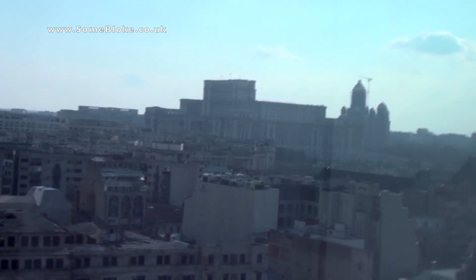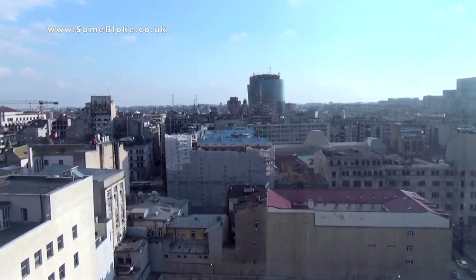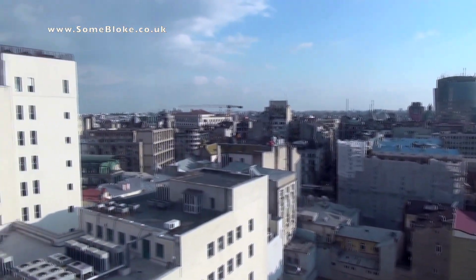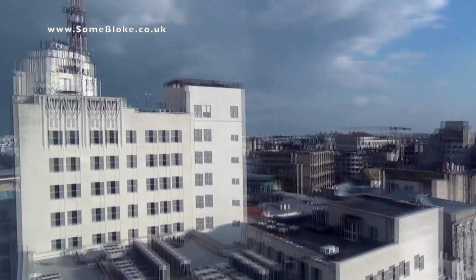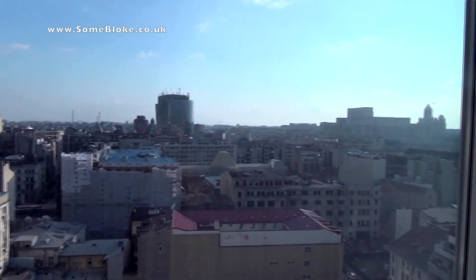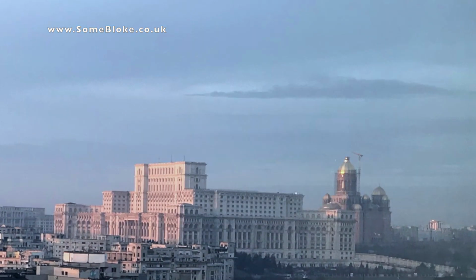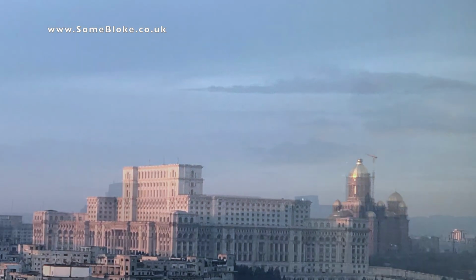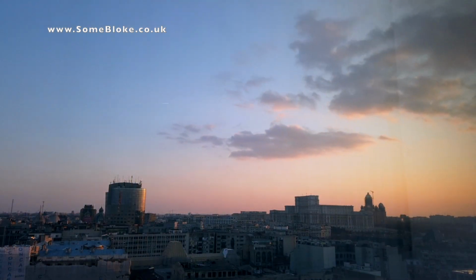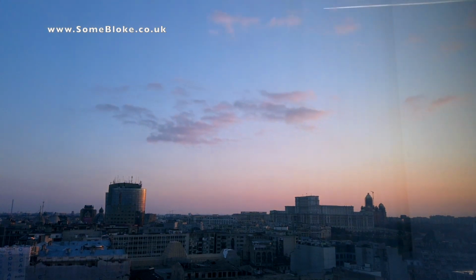Well, I'm not going to get into politics, but I'm going to say the sun's about to set. And I think we could have some really nice views. That is my room at the Novotel in Bucharest. Well, I hope you enjoyed that. I'm going to leave you with the evening view I had out of that 11th floor suite, which was quite wonderful. Thoroughly recommend the hotel.